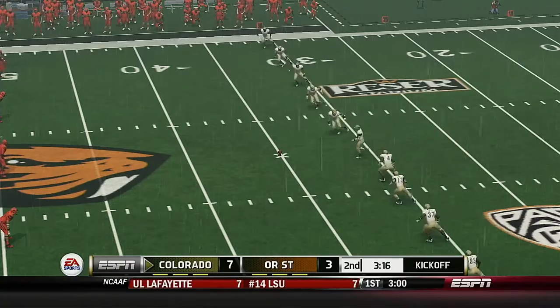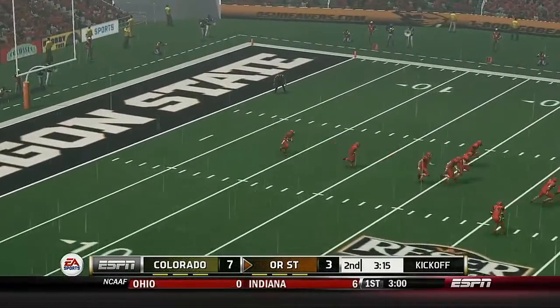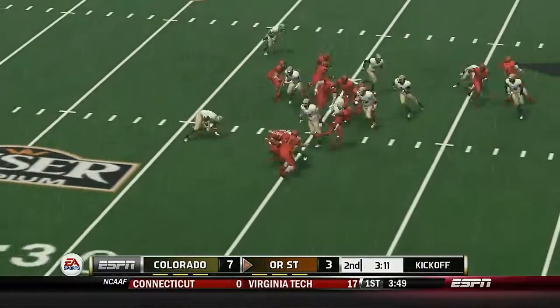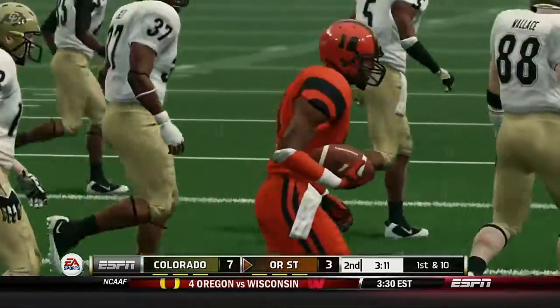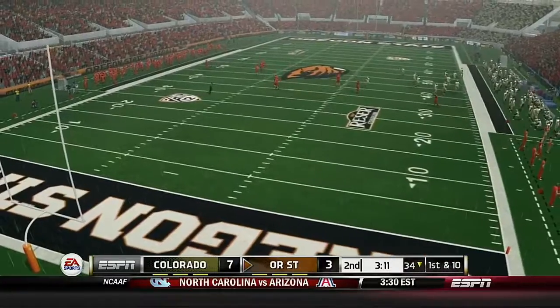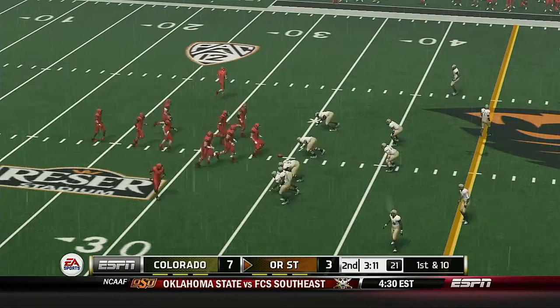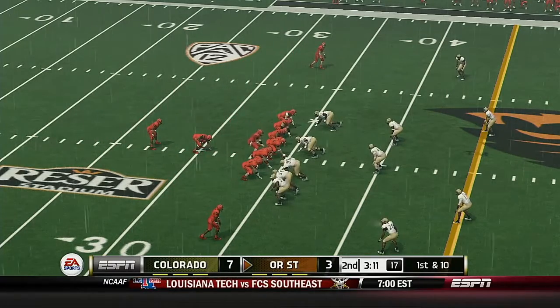Colorado gets set to kick this one away. Young from the 9. He's out to the 30. Looking for the corner. Tackle at the 34-yard line. There hasn't been too much daylight between these two teams. In games like this, some players try to press too much, and that can cause mistakes.